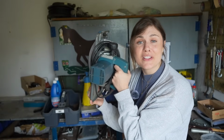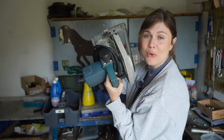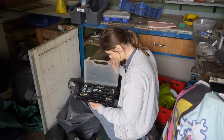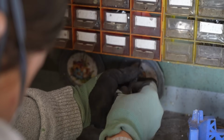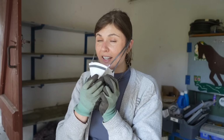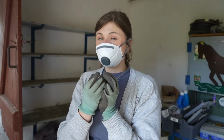I feel so grateful that there are already so many tools in this tool shed that we're going to be able to use. Look at what I just found. I found a circular saw. This is my favorite tool. I'm so happy. I've just been borrowing circular saws since the very beginning of my DIY adventures, so it's really cool to have our own now. That's nice. It's getting real dusty in here.